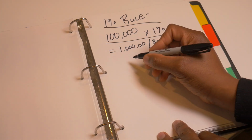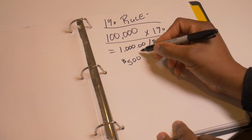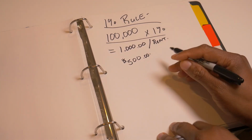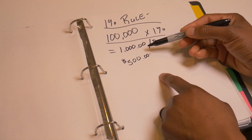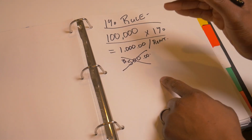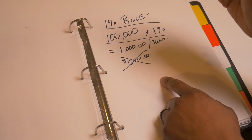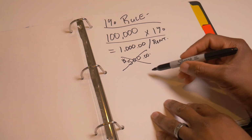So let's say, for instance, the rent comes in at $500 for this property. This does not pass the 1% rule because it's way below that $1,000 mark. So we would not move forward if the property is bringing in $500 of rental funds, and that's rental revenue.